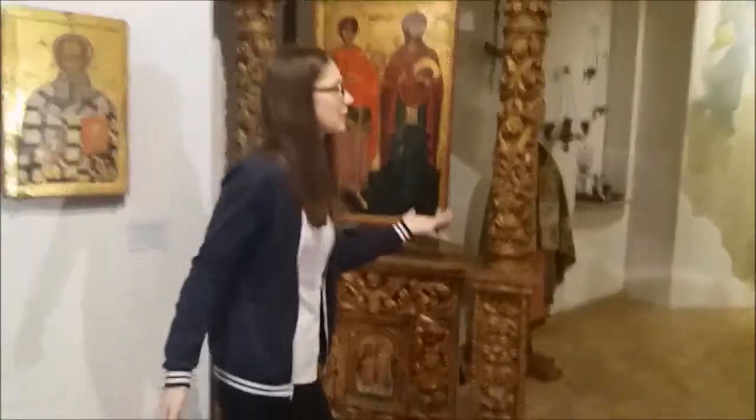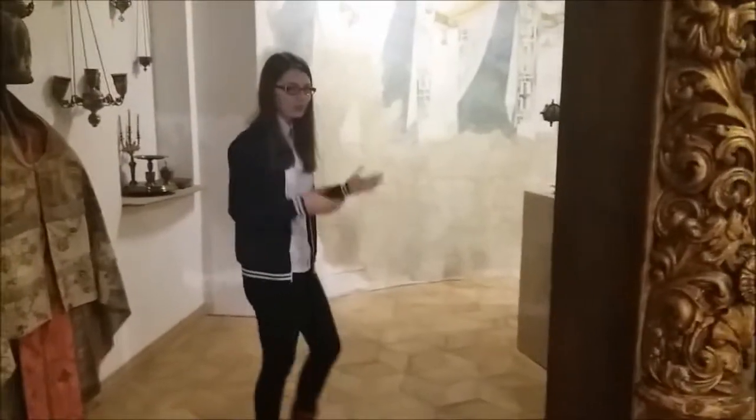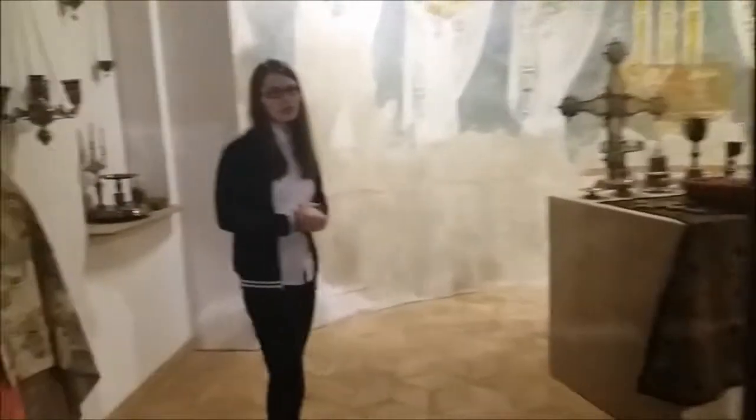Behind the iconostasis, the altar zone is reconstructed. This is a unique opportunity for the laity to enter the altar zone and see its interior.